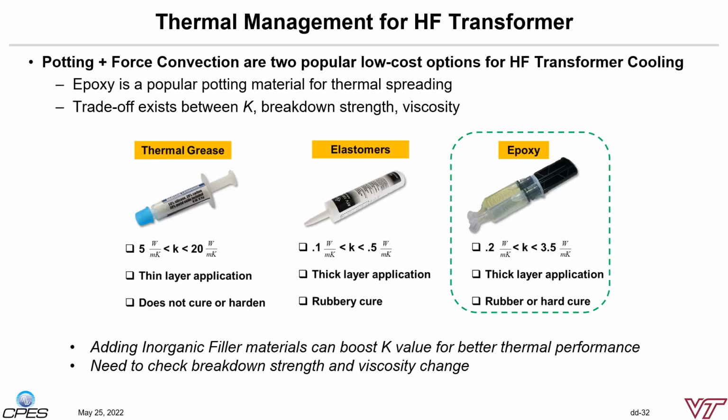To address the Litz wire overtemperature issue, potting plus forced convection cooling can be considered as a cost-effective solution for the high-frequency transformer. Epoxy materials are popular for thermal spreading. They have balanced thermal, curing, and viscosity properties compared with other options like thermal grease and elastomers. Epoxy can be mixed with inorganic filler or powder materials to boost the K value for better thermal performance, but it needs a check on the change in breakdown strength, viscosity, and curing conditions.